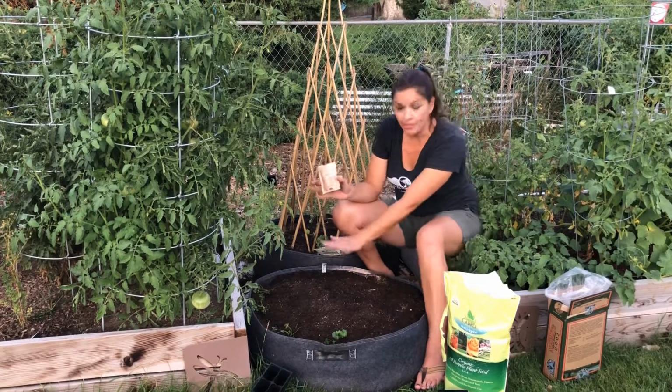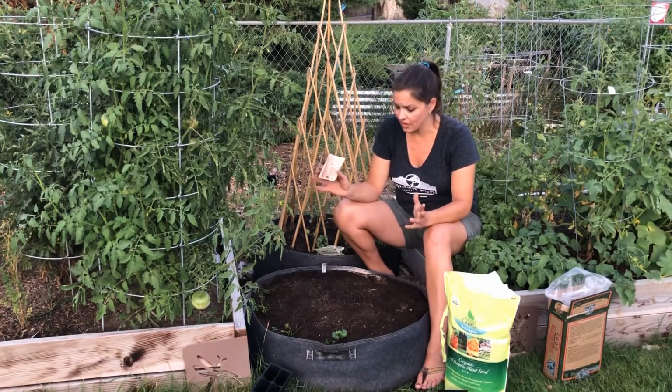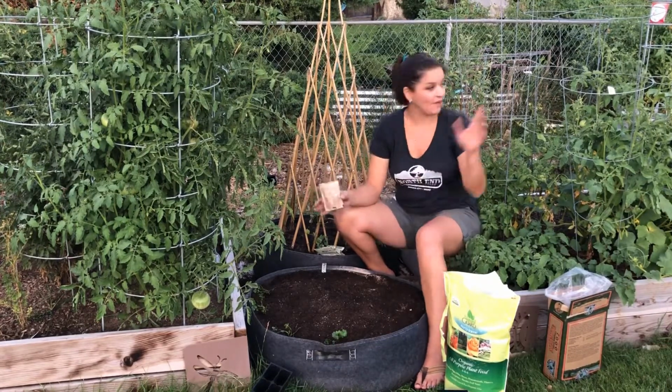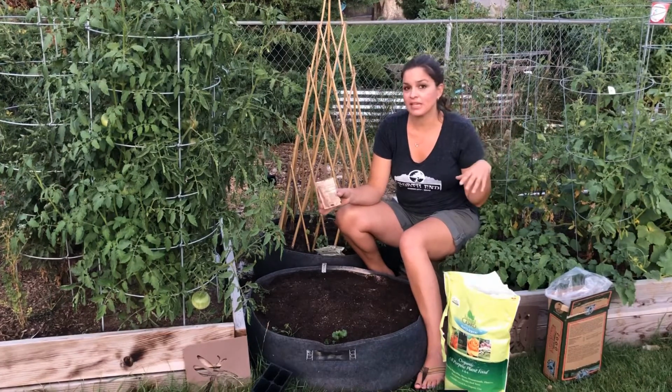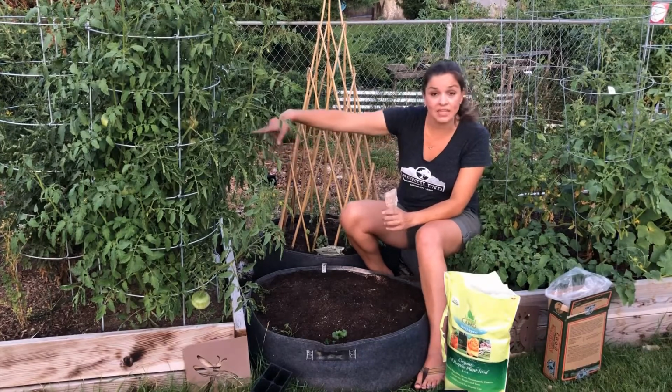So in this little bed, I'm gonna do some spinach and some, I think, kale. I'm gonna probably split it up, and I have 2 more beds over there. I'm gonna do some other types of greens and lettuces. I'm probably going to squeeze some carrots and stuff over here.